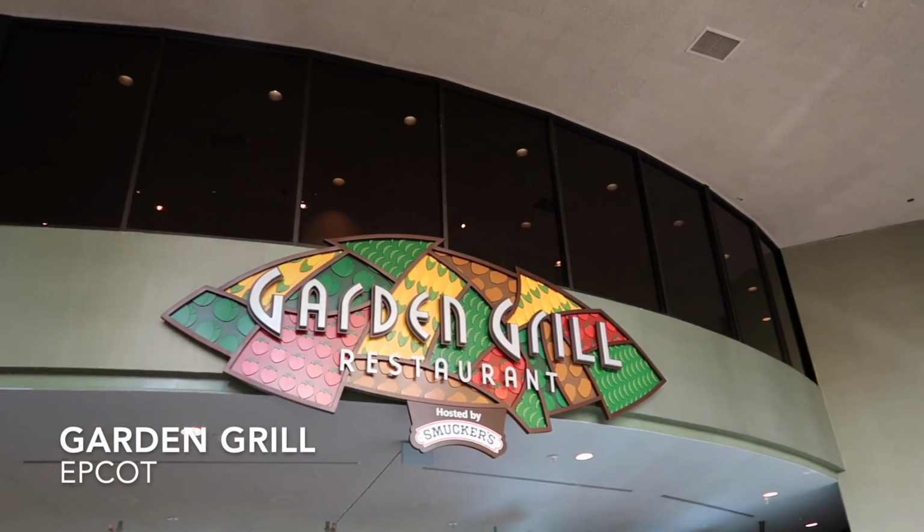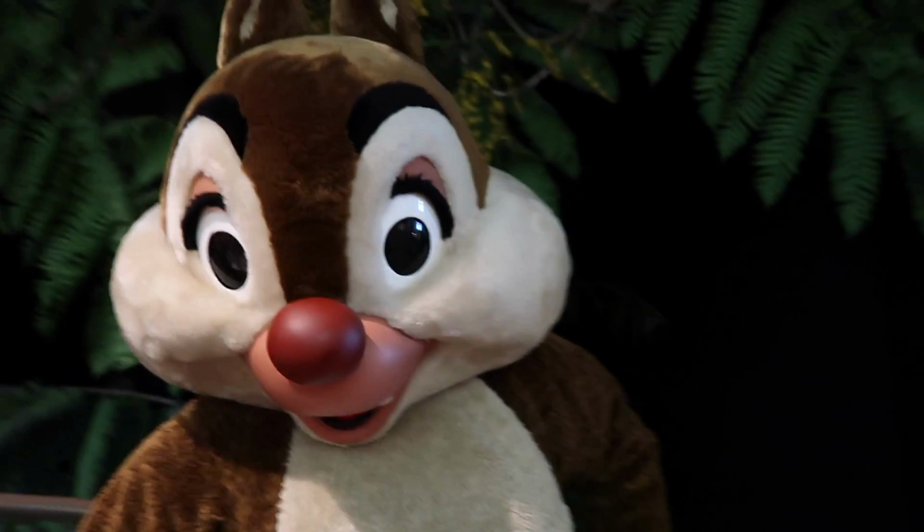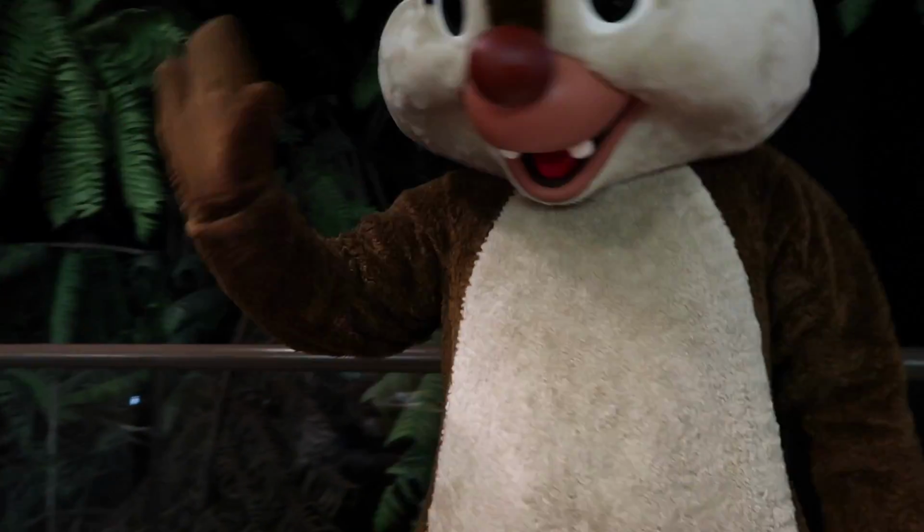One of our favourites is Garden Grill. Garden Grill is at Epcot, specifically in the land. The first thing about this restaurant is it's a revolving restaurant. Massive benefit. Breakfast, lunch and dinner, you get characters, all those meals. You get Mickey, you get Chip and Dale, and you get Pluto. Chip and Dale are so cheeky there as well. We've always had such great character experiences with them.